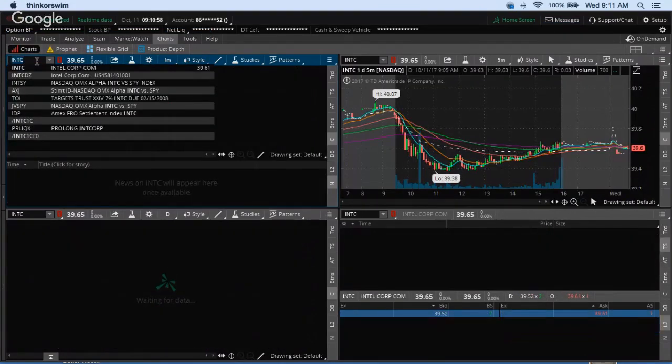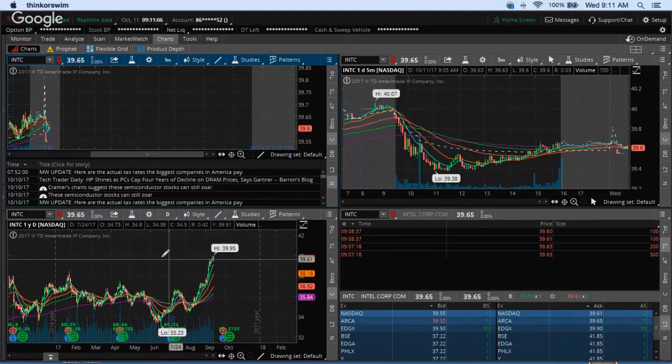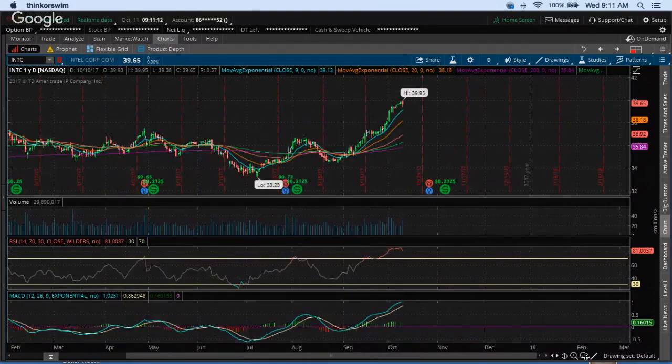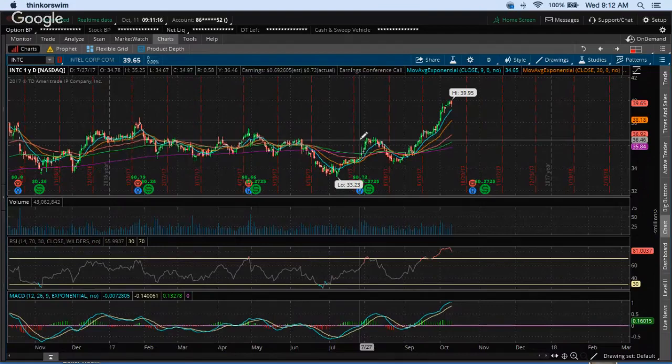INTC cup and handle. Yeah, so you could consider this the cup and handle on the daily chart. All right. You could kind of consider that the cup and handle, right? So here's where it is.